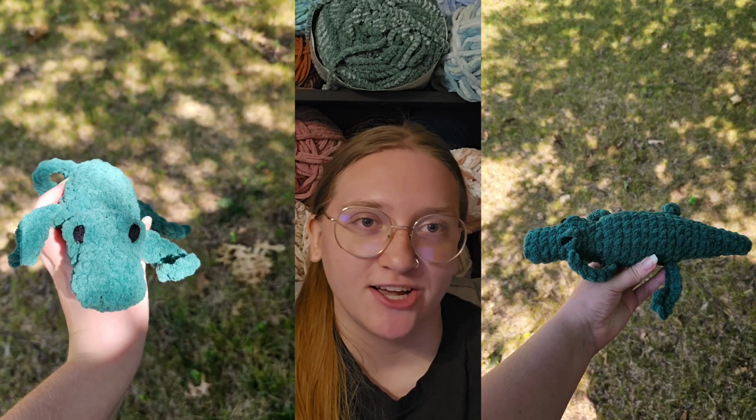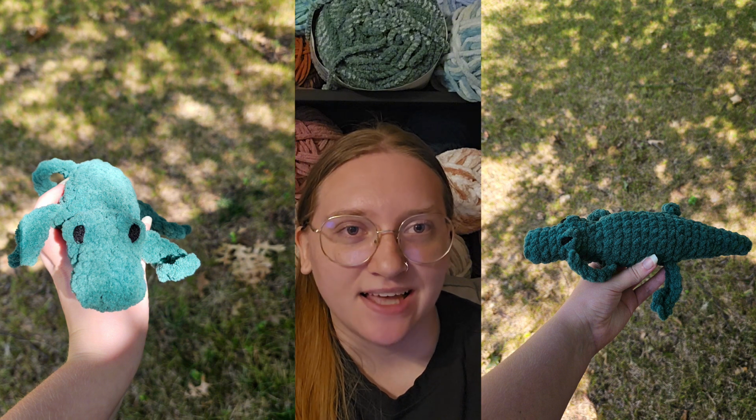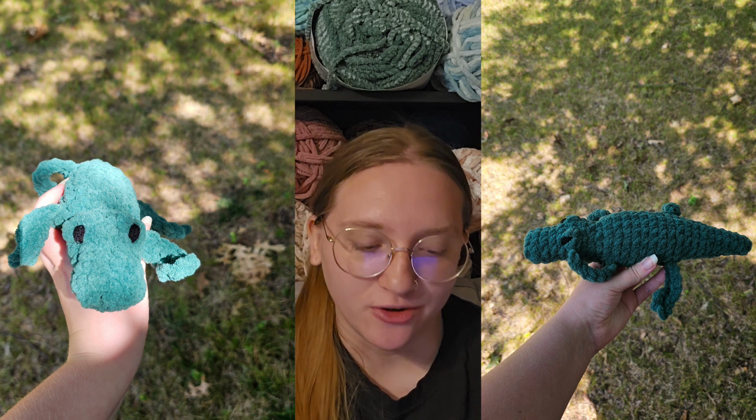And then the last thing that I made in June was an alligator. So I haven't made an alligator in a while, but I did sell this. I did sell my last one at one of my markets this month, so I wanted to make another one.